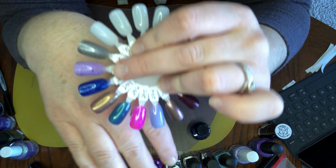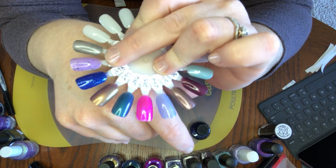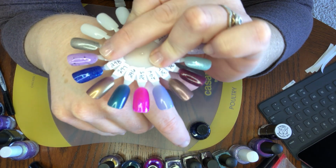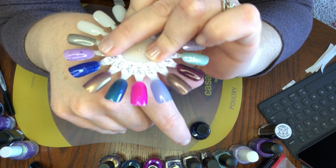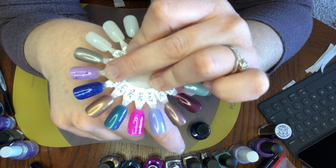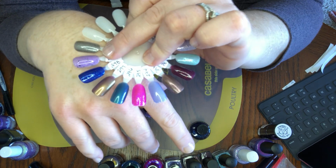All right, so second layer of that Ragnarok and Roll. That is really cool. Now you're starting to see the layers of it. It has square regular glitters, and it has octagon black glitters and octagon shifting glitters. Really neat polish. I really like that color. It's just like a nice warm lavender color.